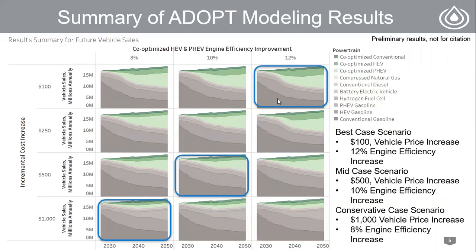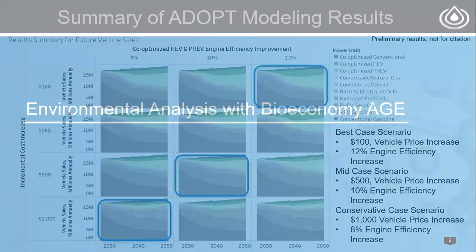The first scenario, which is the best case scenario, is the case where we have $100 vehicle price increase and 12% engine efficiency. The mid-case scenario is the case where we have $500 vehicle price increase with 10% engine efficiency increase. And the conservative case will be the case when the vehicle price increase is capped at $1,000 with 8% engine efficiency.